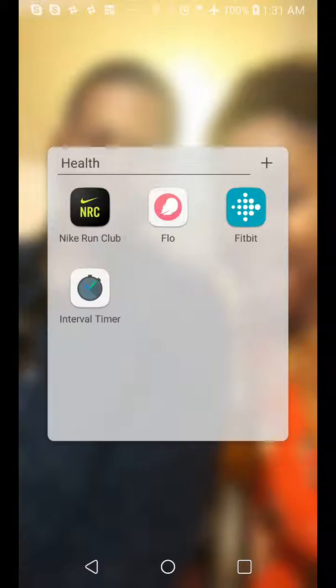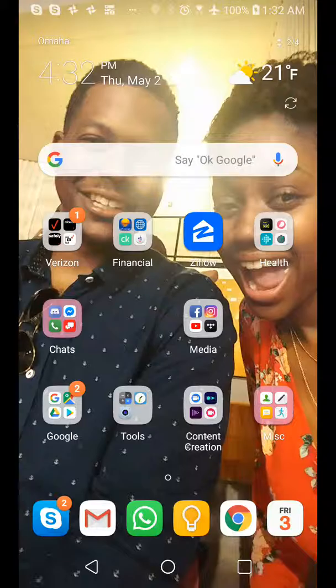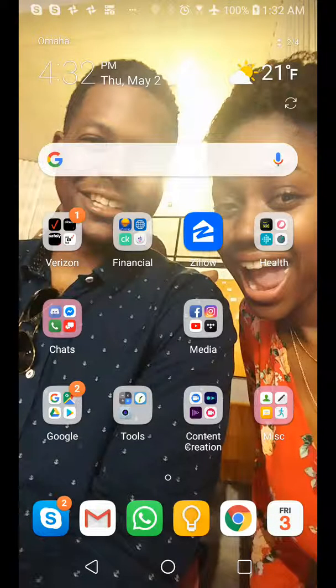This is the one that I wanted to be showing you guys. My Fitbit app, which is new for me, interval timer, Nike Run Club, so my run tracker, and then Flow, which tracks ladies, it tracks your menstrual cycle. Yeah, and these tools, if I want to pop the camera open real quick, or calculate something real quick, or change an alarm or a stopwatch or something, I can use the tools.